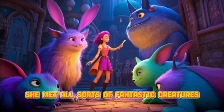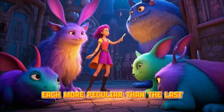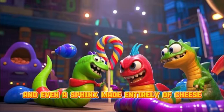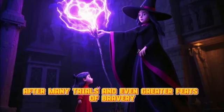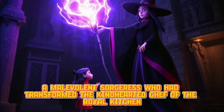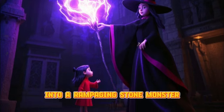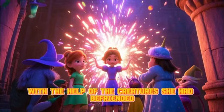Along the way, she met all sorts of fantastic creatures, each more peculiar than the last. There were lollipop dragons, gummy worm wrestlers, and even a sphinx made entirely of cheese. Finally, after many trials and even greater feats of bravery, Mia discovered the source of the curse: a malevolent sorceress who had transformed the kind-hearted chef of the royal kitchen into a rampaging stone monster, with the help of the creatures she had befriended.